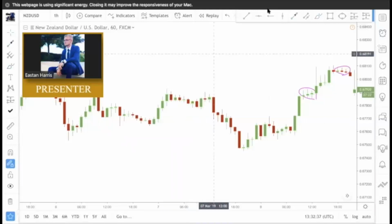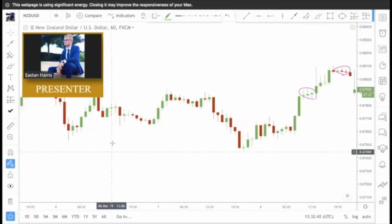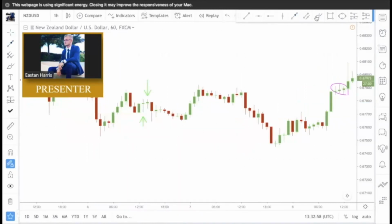Okay, right here, two really great examples in this area. We've got one right here, and we've got another one right there. Now these two right here, you can classify these as dojis. Candle bodies are a bit bigger, but they are still dojis.